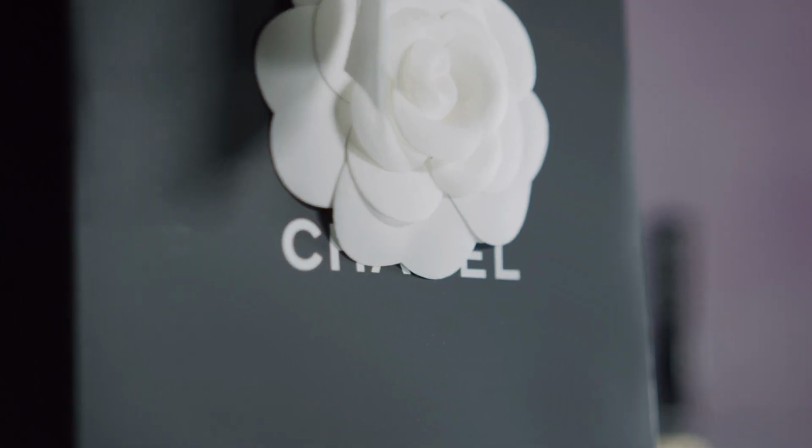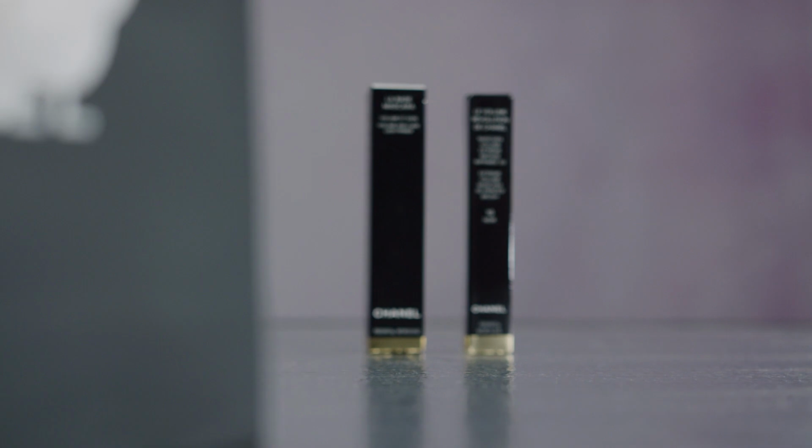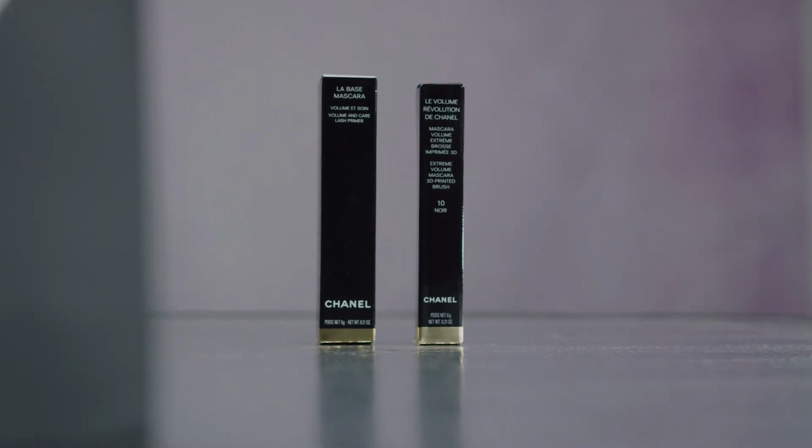So when I find out that something has launched that's new, I'm always intrigued and I always want to give it a go, research it a little more, and find out what it's all about. So we researched and found that Chanel's new mascara can only be purchased online or from a Chanel boutique. That was after a couple of trips to different locations. So we took a little trip to Beverly Hills and we purchased this new mascara.